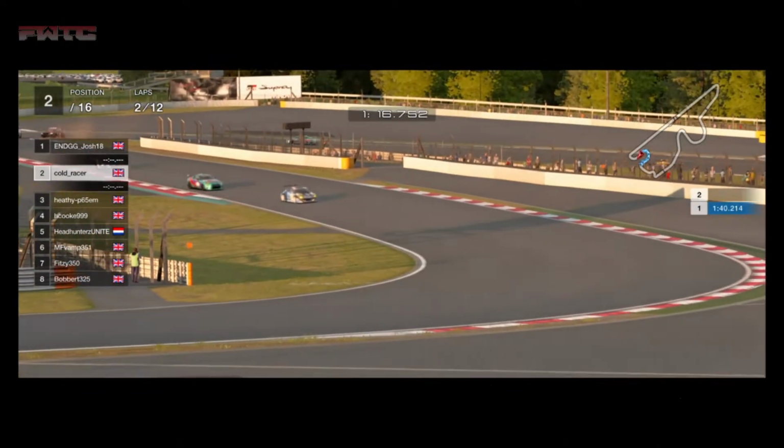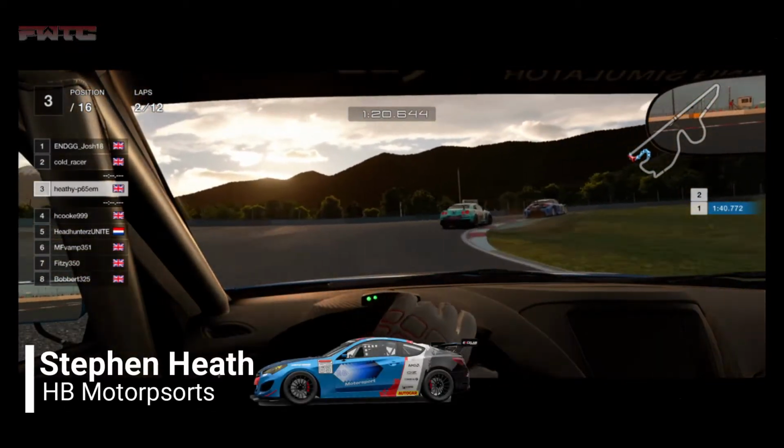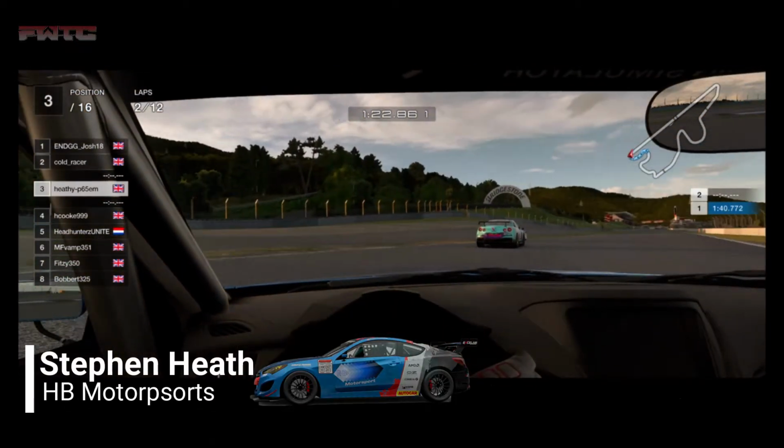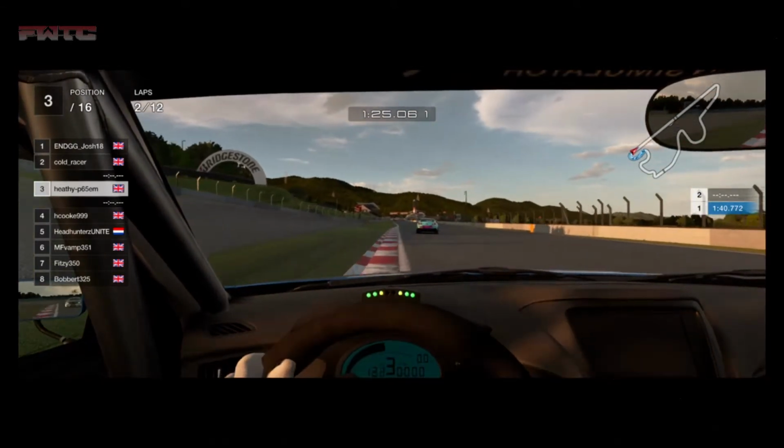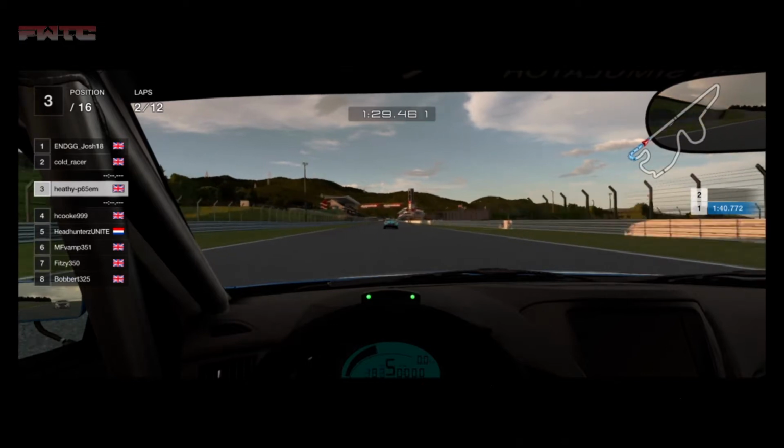But Heathy is looking very quick behind these two as well. So Heathy has got some great potential here to catch these two up and make it a three-way fight for the lead.